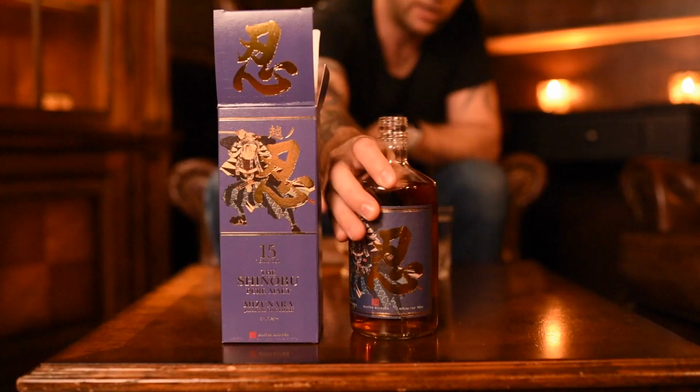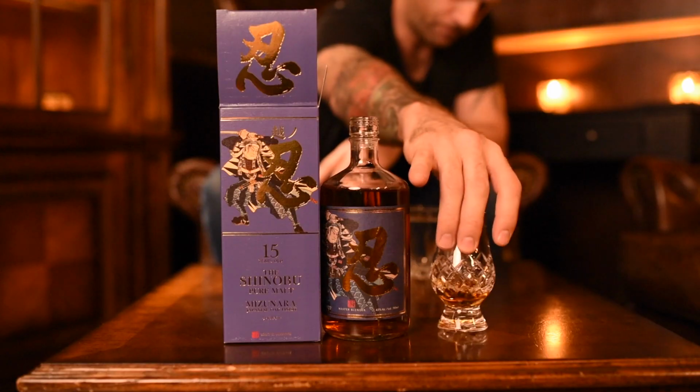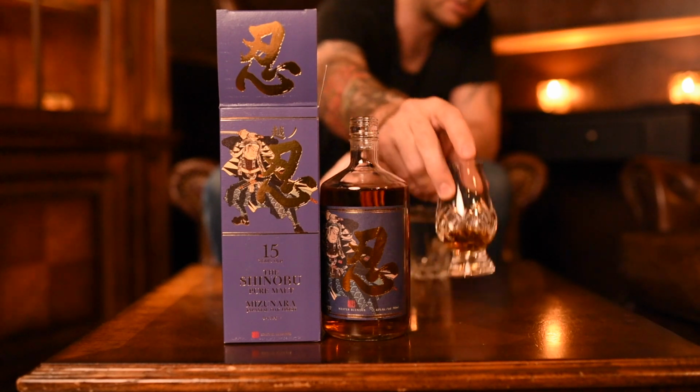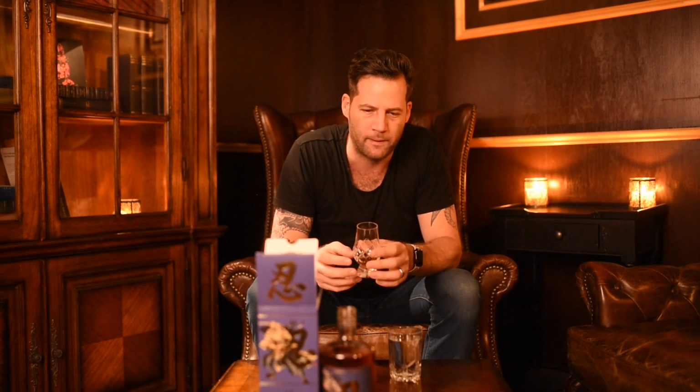So you see that the color is actually quite dark, not as dark as the 10-year-old. Interestingly enough, that's the color there. So I'm assuming this has a lot of Cherry Cask influence and as well a little bit of American oak. But this is all Shinobu's natural color, so they don't add any coloring whatsoever. So what you see is basically what you're getting.